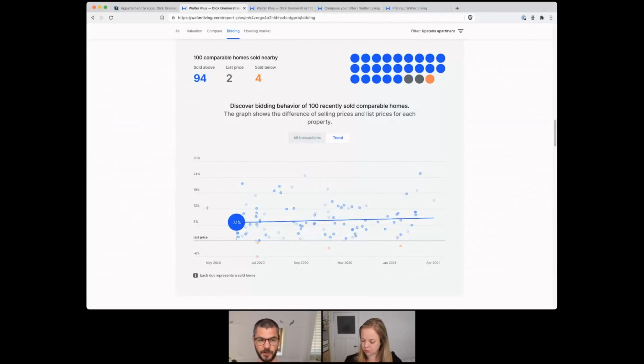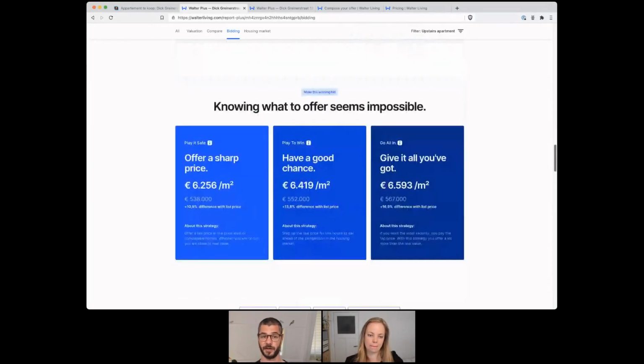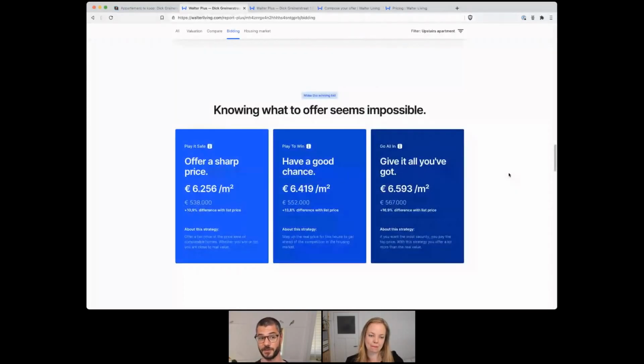A year ago, the average overbid was around 7.1%. In today's market, 8.6%. So if we would place an average bid for this apartment, I would say that adding another 8% on top of that would probably bring you closer to the true market value of this apartment. So we can use these calculations in the back of our minds, or we can look at our bidding strategies.